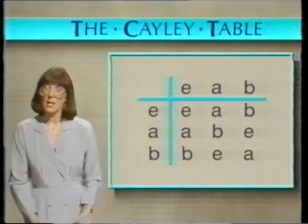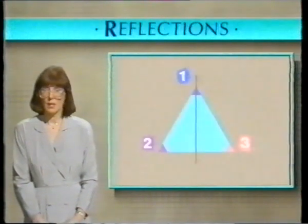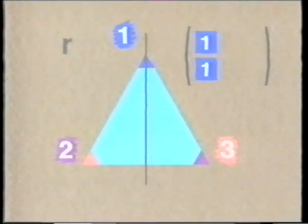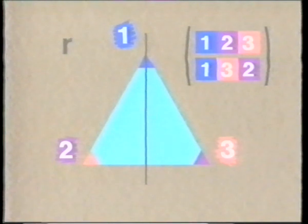But the triangle does have other symmetries, reflections. Let's look at those now. If I reflect the triangle in this line, then that's a symmetry. I'll label it R. What's the two-line notation for R? Well, the vertex at 1 stays fixed. The vertex at 2 goes to 3, and 3 goes to 2.